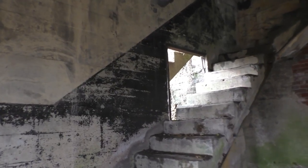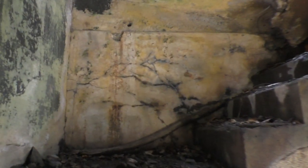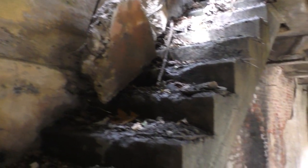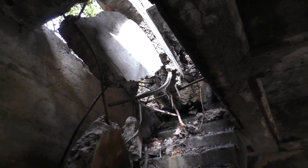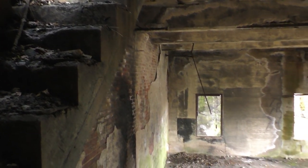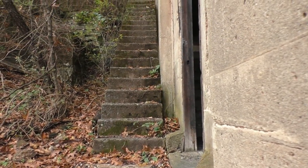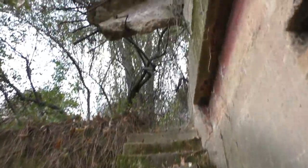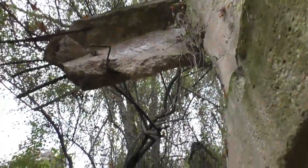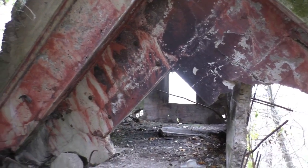Take you with me for a walk up there and show you what it looks like. There's nothing supporting these steps underneath it, so I'm not going any further. You can see it's collapsed. It doesn't look entirely safe right there. So here's the second floor, what's left of it.